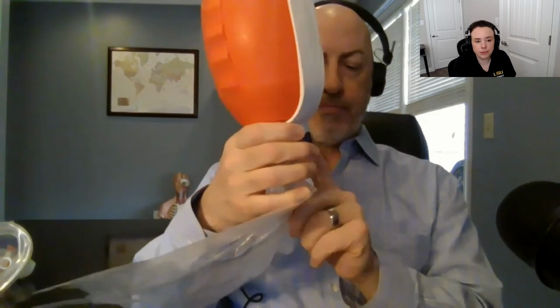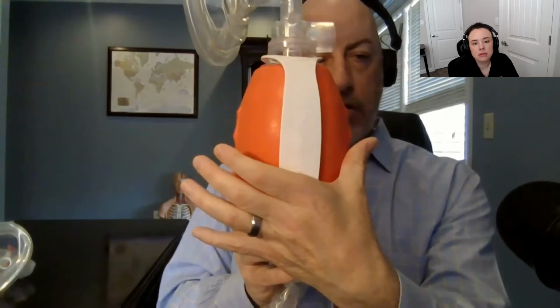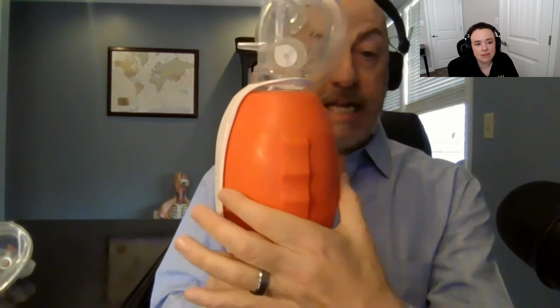But on top of that, this BVM has a switch you can turn here. And if you watch, if I squeeze this, it just goes right back open like a regular BVM. But if I turn this, now watch how long it takes to fill up again. See how long that takes to fill up? So the idea is you really can't go fast on this one because you have to wait till it fills up again. So that's one way to combat rate.